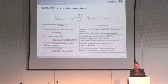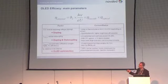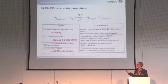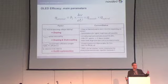So the power efficacy is basically determined by 4 main factors. The first factor is balance factor B, which is not so important because if you do a good OLED design, you can optimize that. The second factor is where we play with our doping technology. That's the inverse operating voltage. The smaller the voltage is, the bigger is the power efficiency for the same light output, logically. So our doping technology directly reduces the operating voltage.